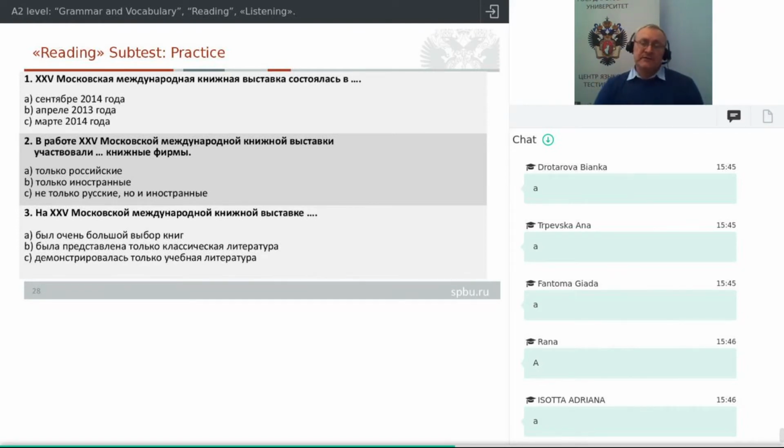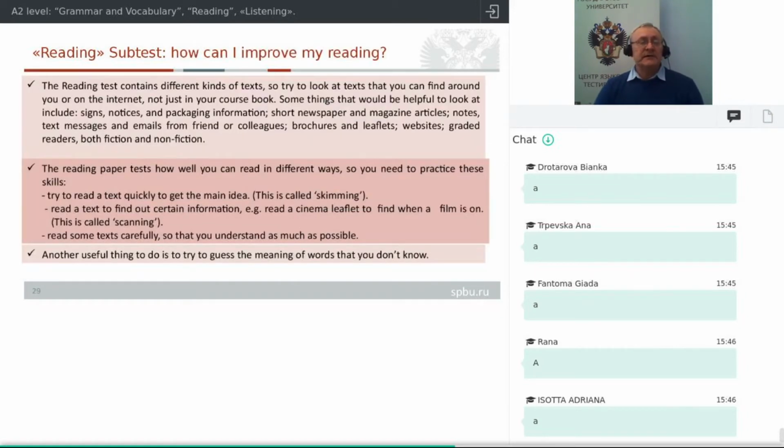You're right. And this is the final part in the reading test paper. And there's some ideas how you can improve your reading skills. Well, to say it short, the candidates or students have to read a lot of different kinds of texts: brochures, leaflets, emails, websites, graded readers, and try to read both fiction and non-fiction. It's time to start reading fiction. Graded fiction, of course, yeah.